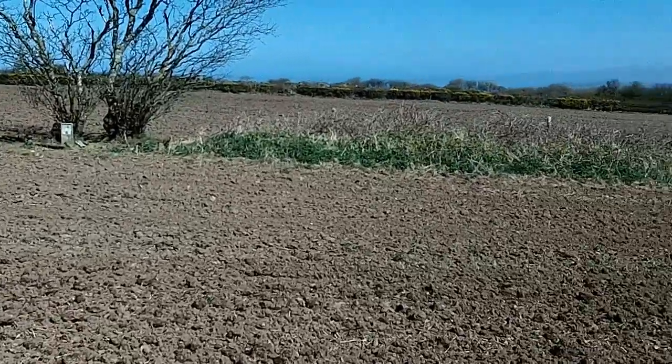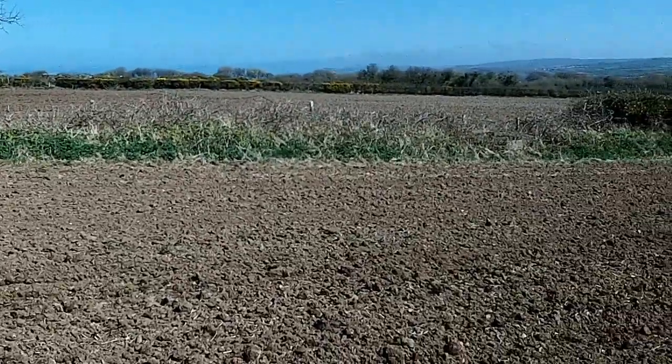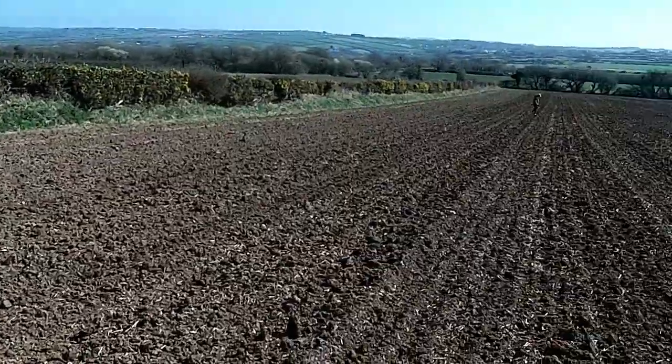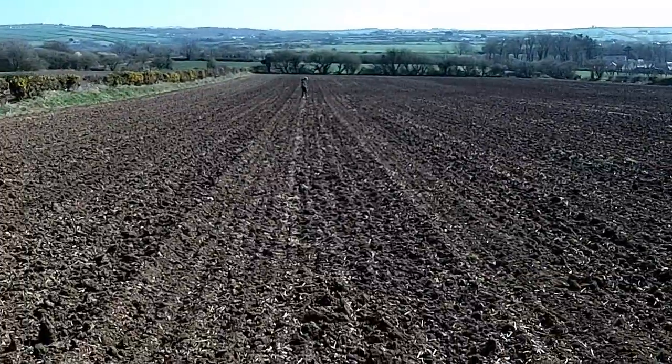That's the field we were in first. Absolutely no finds in there, a few odds and bits as I've shown. And this field here then, completely dead.